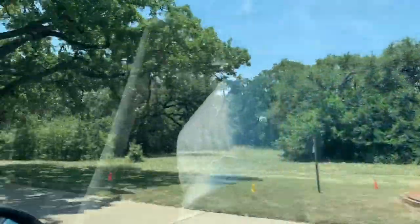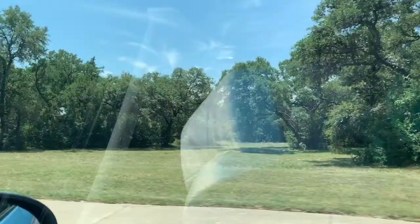Here is one of the larger park areas within Circle C. We're at Escarpment and Slaughter. We've seen this from various angles already today, driving through. There's a very large soccer field in here.